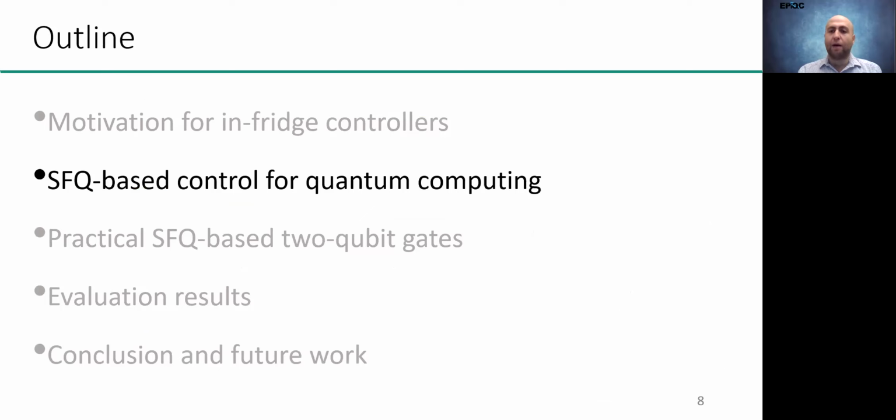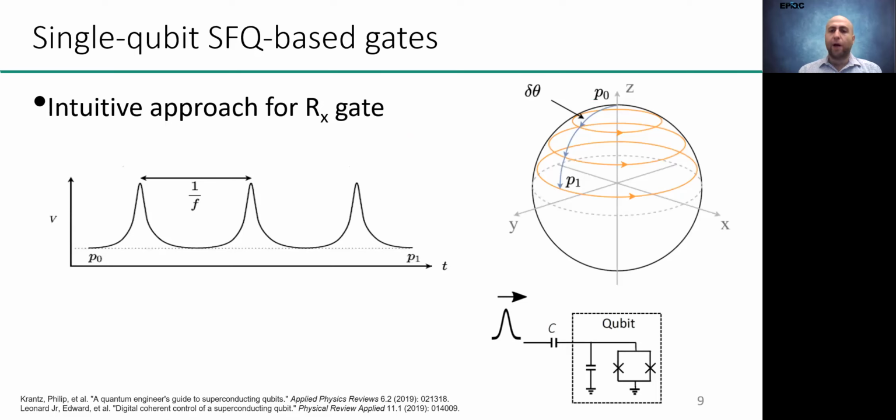Now, let's see how to perform quantum gates using SFQ pulses. Prior work realized single-qubit SFQ-based gates on transmon qubits. In this qubit technology, we have free evolution, which is shown with orange on the Bloch sphere. As you see, we have a full rotation in a qubit oscillation period. Now, an intuitive approach to perform a single-qubit gate is to apply one SFQ pulse every qubit oscillation period.